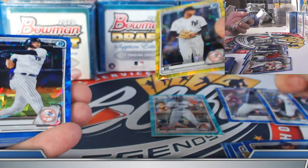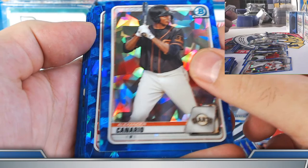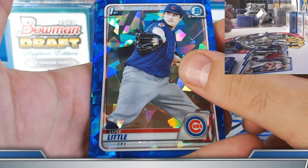Wells. Blakely. Foscue. Max Mayer. There's our first Max. So get some of those pitchers on the board. Canario. Hence. Tolia. Miller. There he is. Zach Veen. Thank goodness. Ryan Jensen. Nick York as well. Hasn't been seen. Perdomo. Dingler. Little. And another Torque.